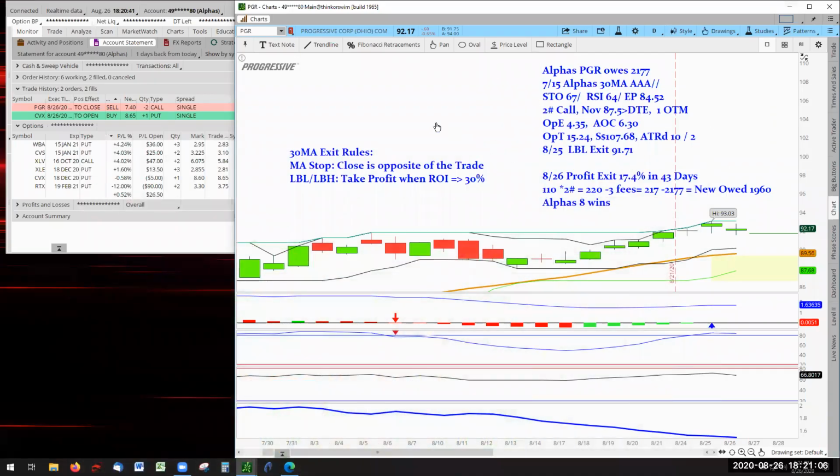There we are. There is our exit. We got out at 7:40. We got into the trade at 6:30. This trade lasted 43 days. That's how long it took for this progressive just to finally break out and get to our 30% take profit rule. So we are at 110%, two contracts, 220 return, minus $3 for the fees, making it 217, with a minus 220, 2177 for the carry with a new O of 1960. Oh yes, 1960. That was an interesting year. Oh, great. Moving on now to our next leader.